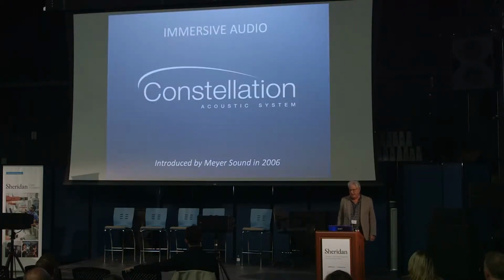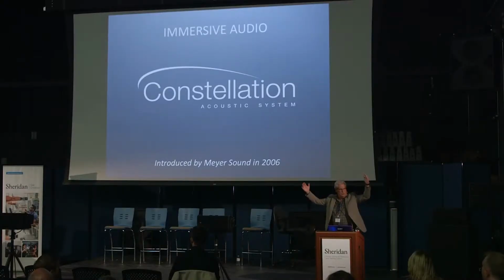So this brings us to Constellation. Meyer Sound introduced Constellation to the marketplace in 2006. So that would have been, I think, 12 years ago. It is a big system. In terms of hardware, it has a lot of pickup microphones in a space. It has a lot of loudspeakers in a space, and every loudspeaker in that space is connected to an advanced DSP platform called Dimitri. So when you go into a Constellation installation, you see speakers like these, except a lot more of them. You see them down the walls, you see them overhead, and you see microphones hanging down sometimes, and sometimes you don't notice them. But that's essentially the hardware behind Constellation.